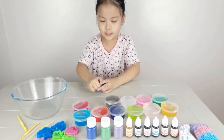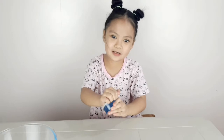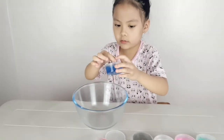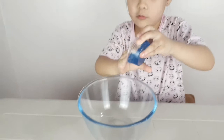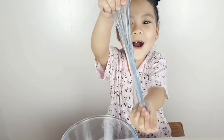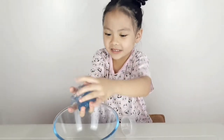Okay. I'm going to start with this one. What color is that? Blue. Are you going to mix them all together? Yeah. Okay. Go ahead. Wow. There's a ball. Wow. How is it? So slimy? Yeah. It's so stretchy. Wow. Let us see. Look. Whoa. Stretchy ball. Okay. Go ahead. How about the others?